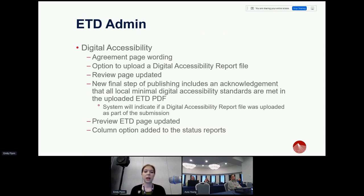So now I'll go through the features of it and the things that are changing. For ETD Admin, the submission side of things, for digital accessibility, we'll have, and I will show screenshots after this, agreement page wording that's going to be new for the student level, or the submission form that the students will see. There's an option to upload a digital accessibility report. Again, option, this is not mandatory at this time. So if you want to put one in, or your students are asked to put one in based on your requirements, that'll be possible. The review page has been updated to show any digital accessibility report file that's uploaded as well.